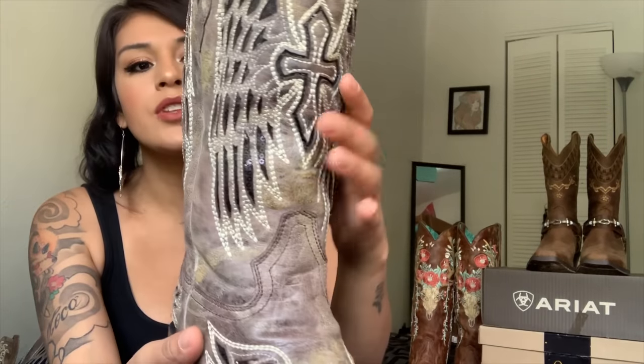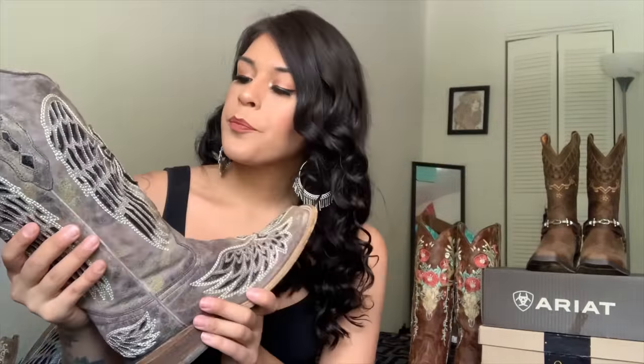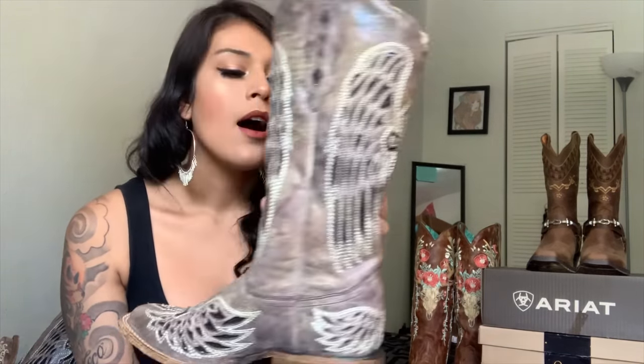These were sent to me from YEEHAW COWBOY. And honestly, cuando les pones con el pantalón, it just shows the cross and everything like that. Y se ve bien, pero bien chido. So it has this off-white stitching around it, and then it has a black inlay. It has the cross on the toe and then the wings, as well as on the front and in the back.